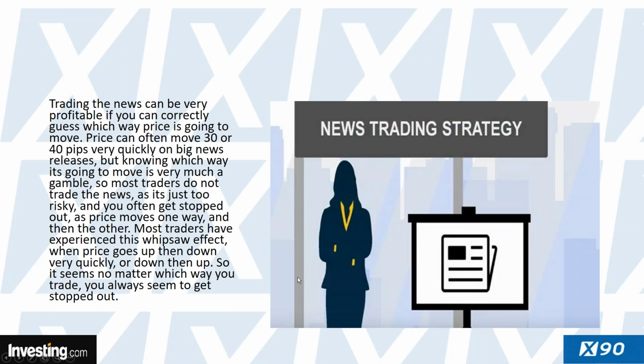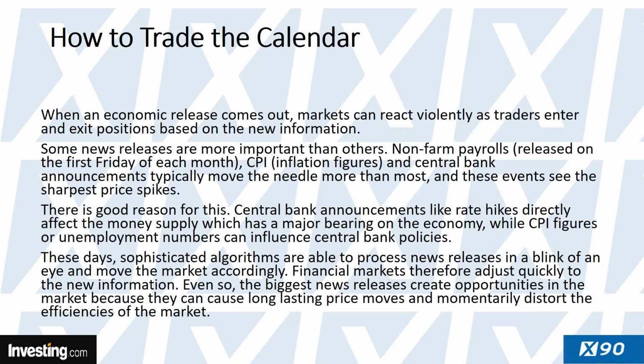Now, trading the news can be very profitable if you correctly guess which way it's going to move. Price can move as many as 30 or 40 pips very quickly on big news releases, but knowing which way it is going to move is very much a gamble. So most traders do not trade the news, as it's just too risky, and you often get stopped out as price moves one way and then the other. Most traders experience this whipsaw effect when prices go up and then down very, very quickly, or down and then up. So it seems no matter which way you trade, you can always seem to get stopped out.